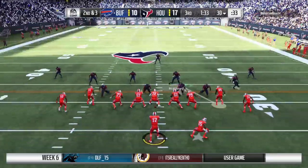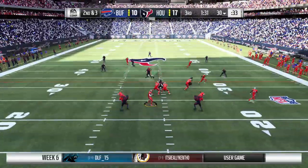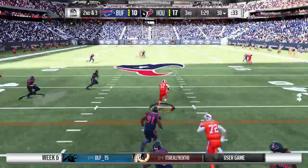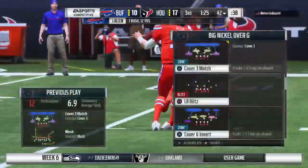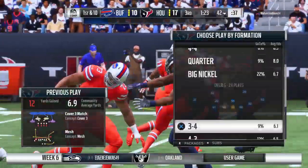So much goes into a successful play, doesn't it? How about that play action there? Freezing the defense just enough to swing the tight end free downfield for the completion. 12 yards that time, and a Bills first down.